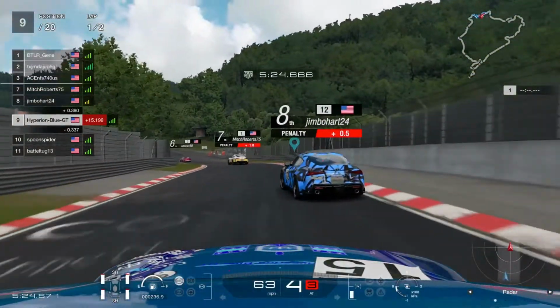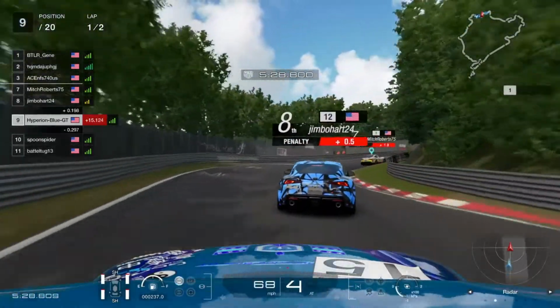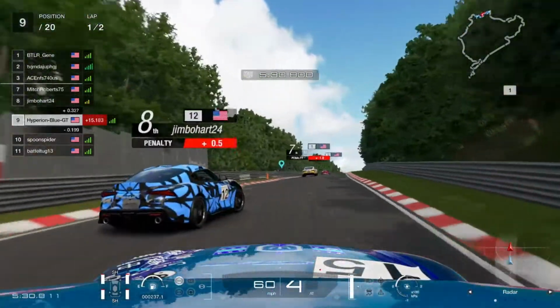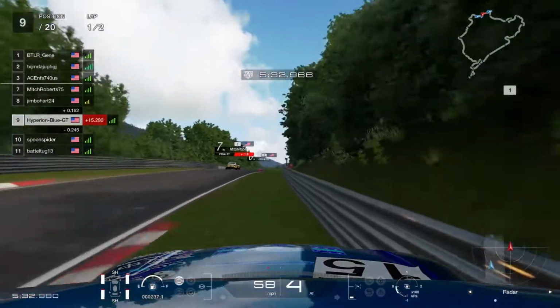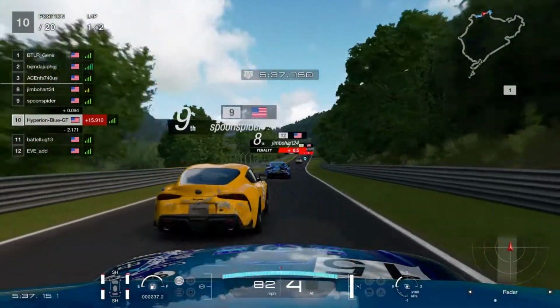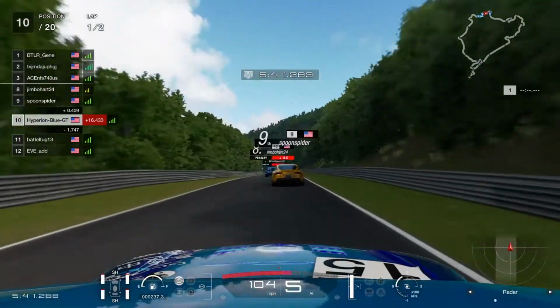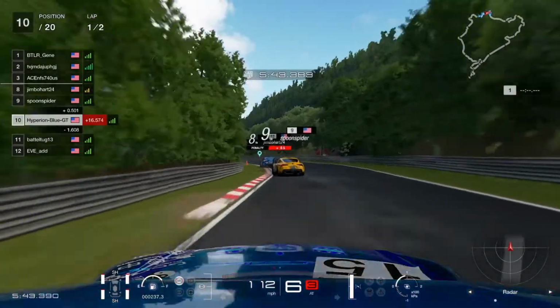Jimbo Hart 24 could probably have to catch up onto Mitch Roberts 75. Looks like I'm going in to take the scene, and this might have Spoon Spider in 10th place. Oh man, looks like this is going to be having a hard hit to see how it goes, and looks like this is definitely getting a little bit averted to avoid a collision. So it looks like Spoon Spider is now moving on to take 9th place, viewers.